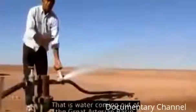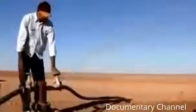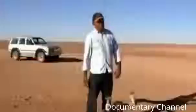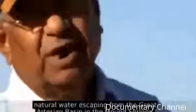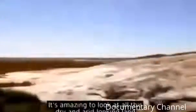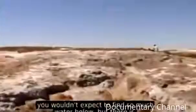So that's water that's coming out of the Great Artesian Basin. I suppose you'd call it artificial. Down the track we'll see natural water escaping from the Great Artesian Basin in the mound springs. So it's amazing to look at this dry and arid looking land. You wouldn't expect to find so much water below.